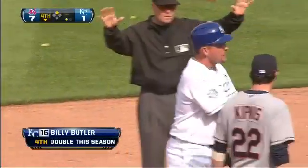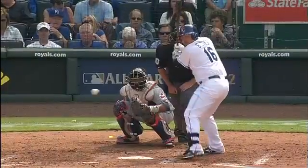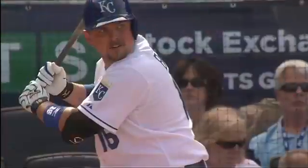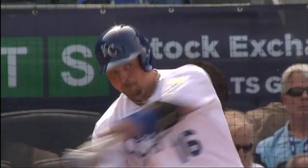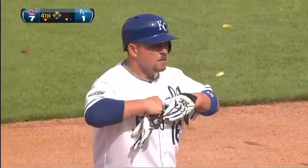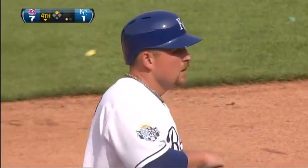So second time up, Billy Butler has squared the ball up. First time, unfortunately, he hit it at him and hit into a double play in the first inning, which kind of stalled their rally a little bit. But this guy here, he impresses me. Look at his head. His head never moves. His head's in perfect position there. When your head moves as a hitter, so does the ball. The stiller you can keep the head, the hands go to the ball, more consistent contact.